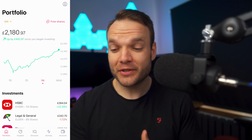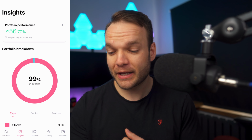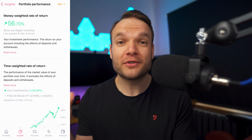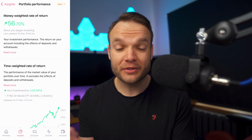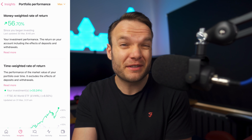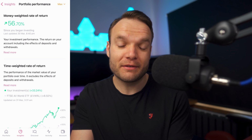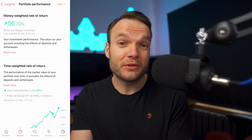So first off, let's have a look at overall performance. I'll jump over to the Insights tab now. I've just expanded this out to the maximum length of time that I've been investing in this Freetrade account. You'll see the money weighted rate of return is 56% apparently, but the more realistic and lower number is the time weighted rate of return, which is 33.24%.